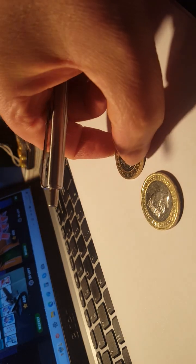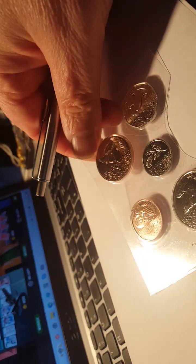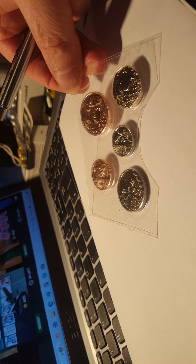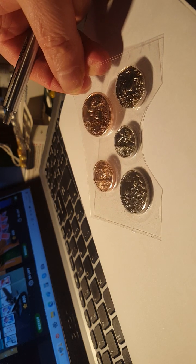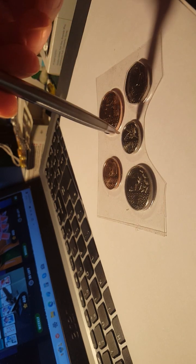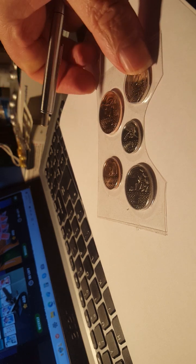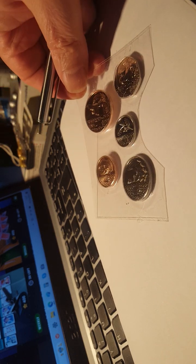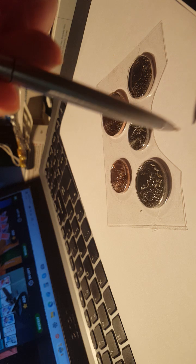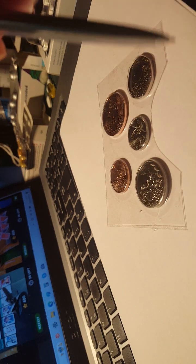So that's the new coins. That's the new version. And I haven't got them all yet. I am trying to get hold of them. I've got half a set. These are the new coins, just trying to show you them. It will come when I get the rest. So you've got the 1p, 2p, 5p, 10p and 20p there. It cost me a little penny, I've got to say. You've got a 50p which is missing, and a £1 and a £2 of that style.